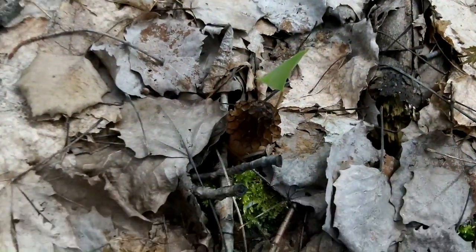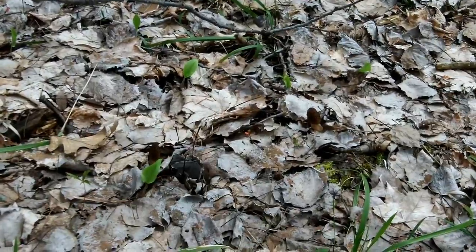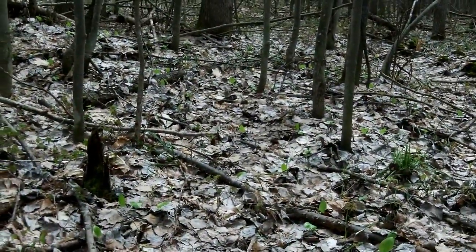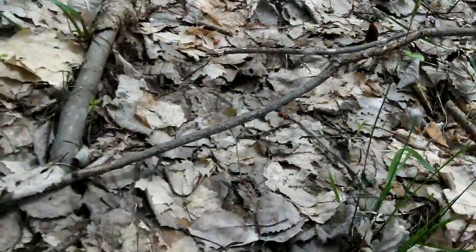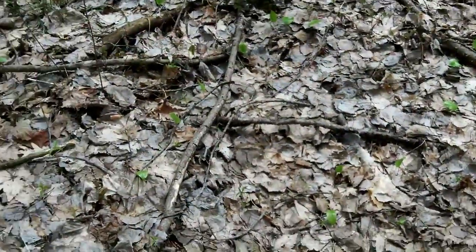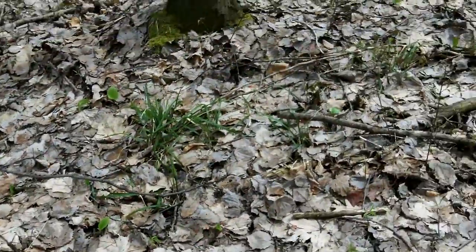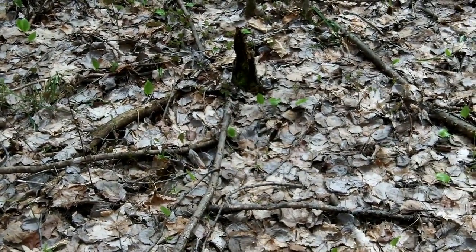So, oh, there's one over there. There's a couple right there. And there's a bunch of them back in there too. Oh, and there's one right there too. So it is an excellent day. There's another one. I love it when I find them while I'm filming. So there's probably 10 here to pick. So it's an excellent day. Try to get out there if you can, because they're really out.